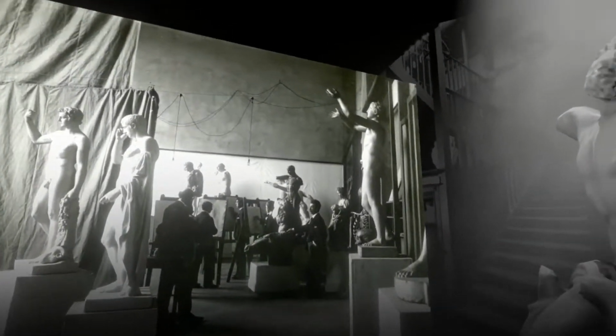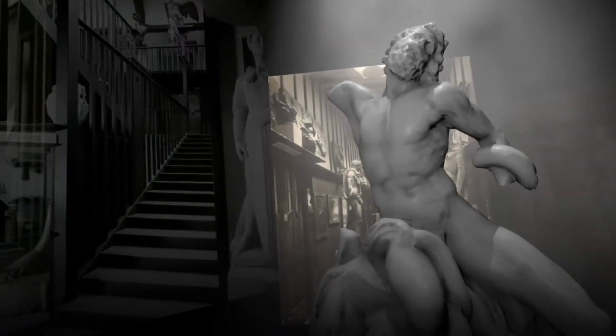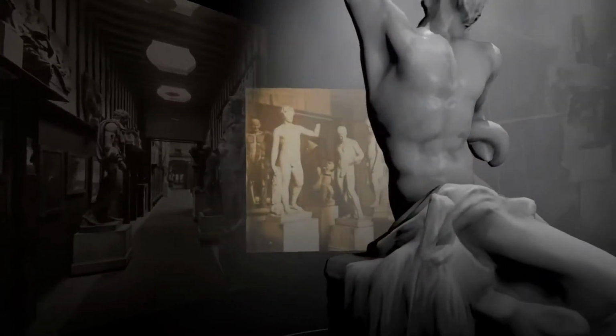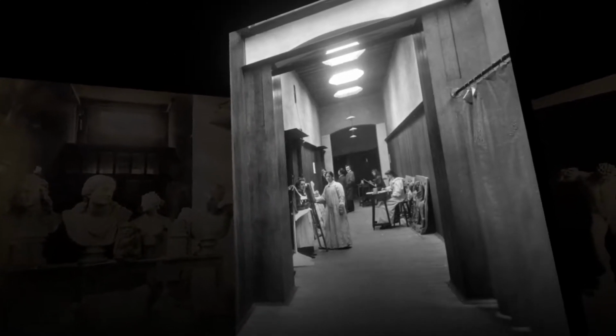From the time of its rediscovery, copies of Laocoön and his sons were made in marble and in plaster. Many were used for teaching drawing and anatomy in art schools where collections of casts were wheeled between studios for students to work from. As drawing from casts fell out of fashion, many were destroyed. At Glasgow School of Art, however, Laocoön and other plaster casts were retained and were familiar figures in the school's corridors.